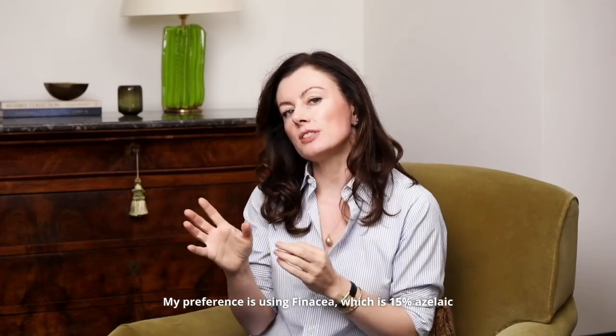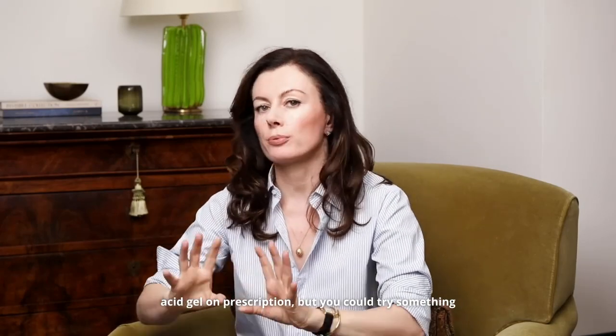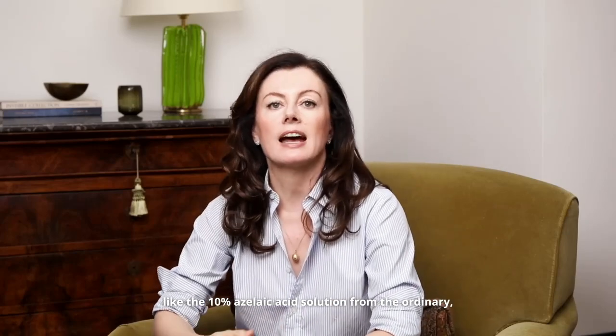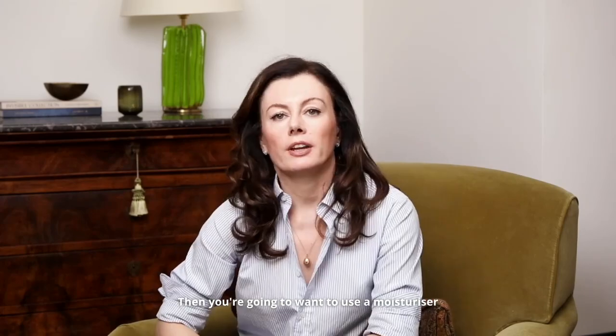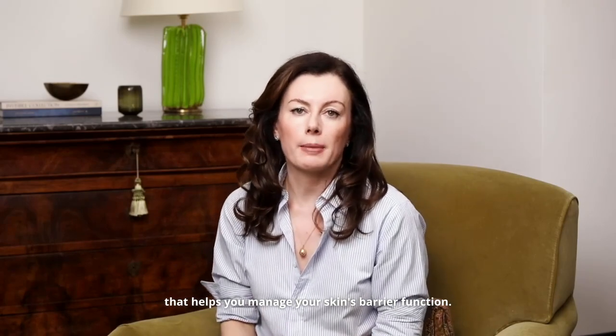My preference is using Finacea, which is 15% azelaic acid gel on prescription, but you could try something like the 10% azelaic acid solution from The Ordinary, which is a simple and uncomplicated over-the-counter way of getting hold of this useful ingredient. Then you're going to want to use a moisturizer that helps you manage your skin's barrier function.